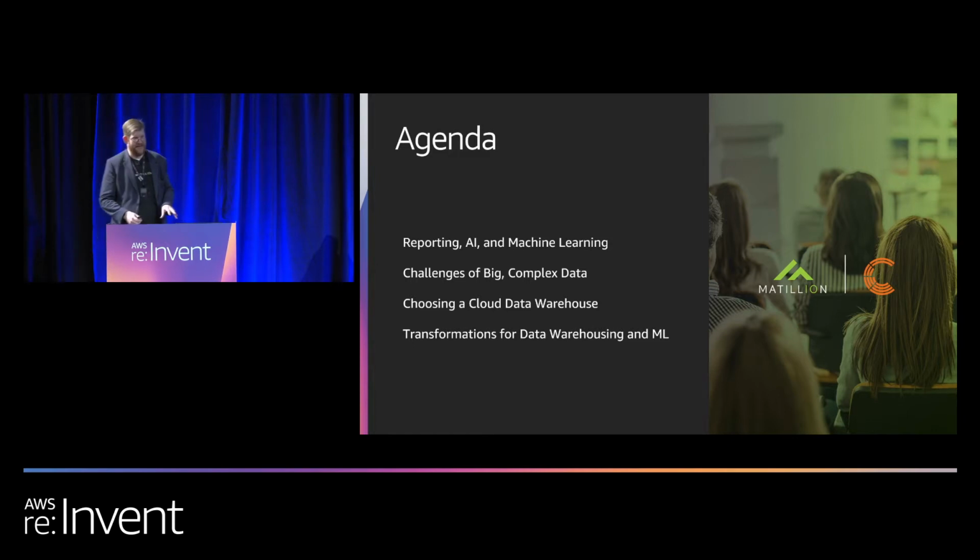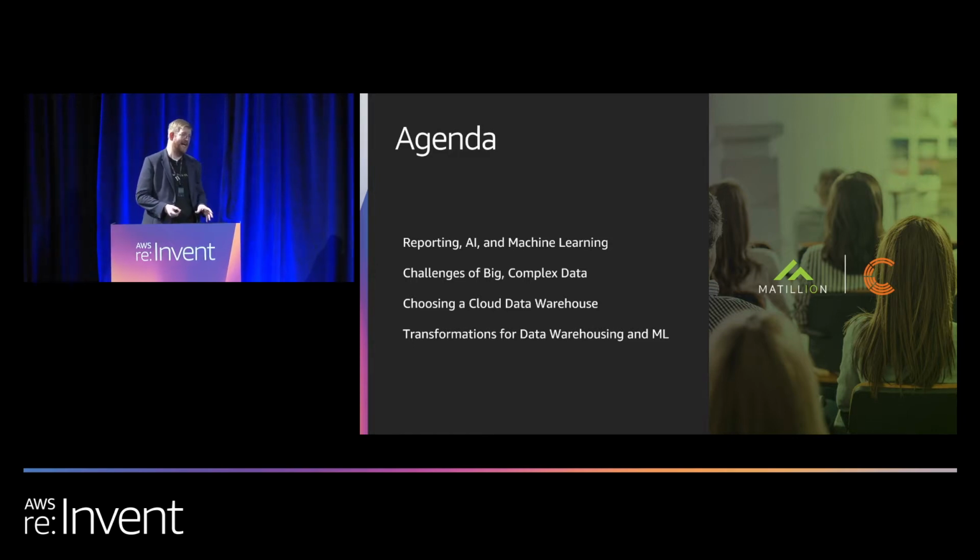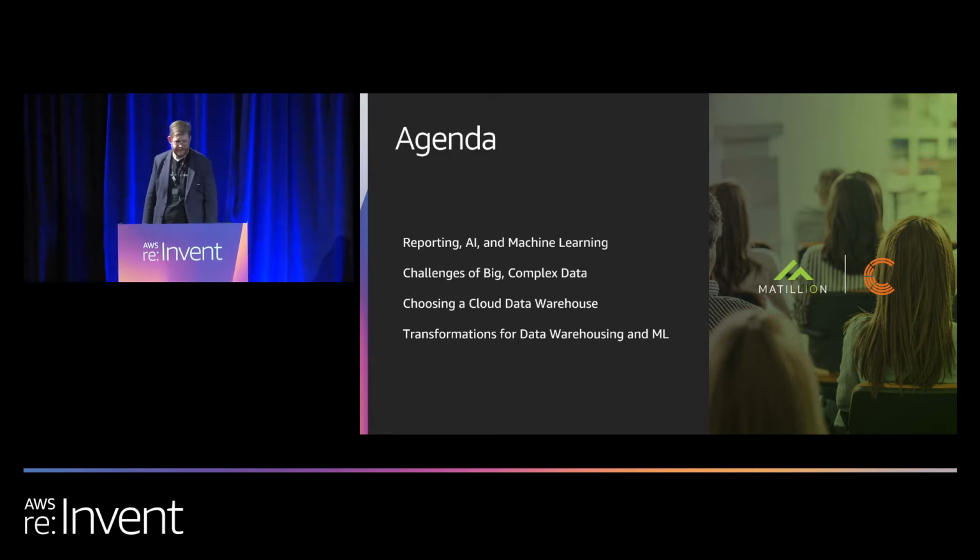Most of the effort of doing these kind of tasks is in the data prep. You've got data all over the place. It needs bringing together, it needs cleaning up, before you can then present it to a model and expect to make good predictions. We're going to talk a little bit about the challenges of big, complex data.